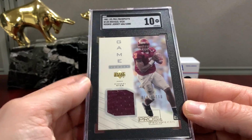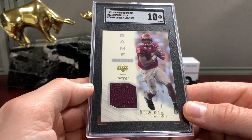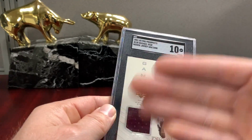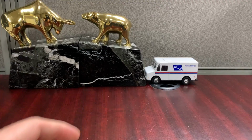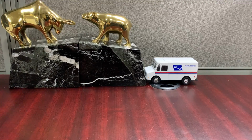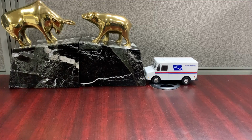Pros and Prospects. He's the only player in the set that has a jersey. It's kind of random, but the rest of the rookies have a different look to the card, and they're still out of 1,000. But for some reason with Vic, they put a game jersey in there. I think it's from an actual game. Yeah. Worn in an official game for Virginia Tech. It's kind of neat.